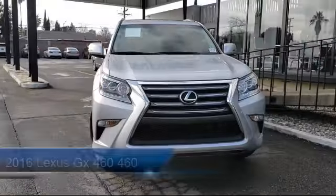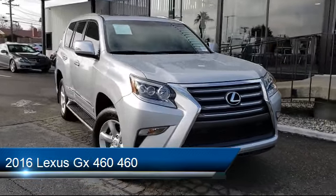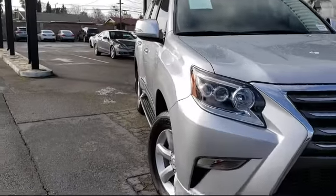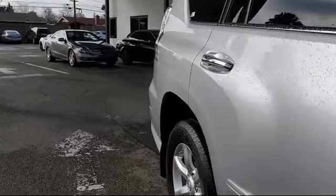And here's a look at another one of our great vehicles from our inventory. It comes equipped with navigation system, heated front seats, premium package with all the right options, blind spot monitor with rear cross traffic alert, and has less than 50,000 miles on the odometer.